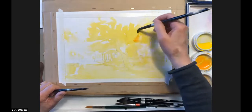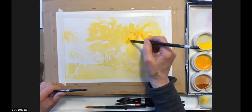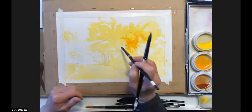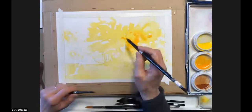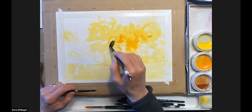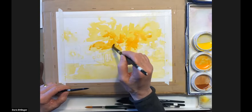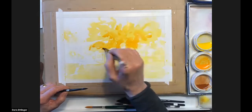All right, so I'm looking at my picture and I want the foreground to be warm. Right in here, there's a light. I want to remember that. I don't want the cadmiums to be too heavy. But this will mix with the ultramarine blue, which I'll use next, and that'll give me a rather neutral color.